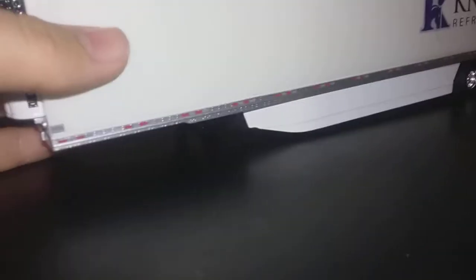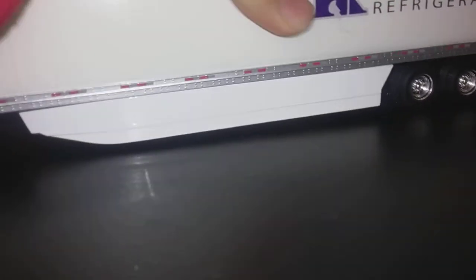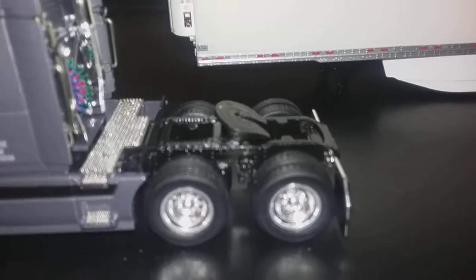Yep, got the refrigerator unit. The legs do screw down, unscrew. Suspension. This one does have suspension in the back. It's very little, so I'm gonna have to get a better spring for that, or just leave it be.